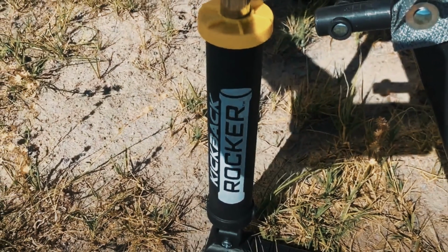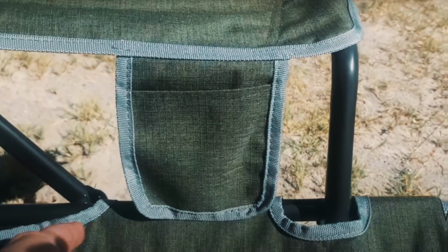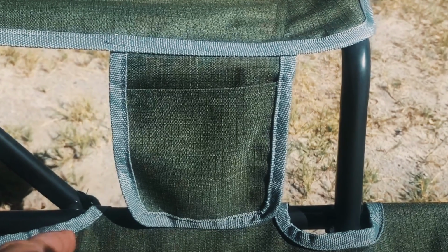Still searching for the perfect camping chair? Well, don't throw in the towel just yet. We've got more coming your way.